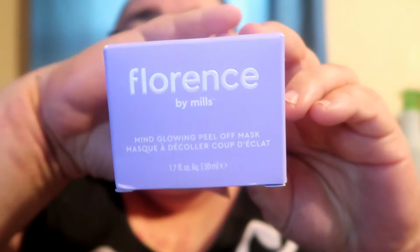I don't know what that is. Today I'm gonna do a masked Friday. I was gonna do a masked Wednesday, but Wednesday got really out of hand and busy. But today I'm going to do masking. I have this new mask here.